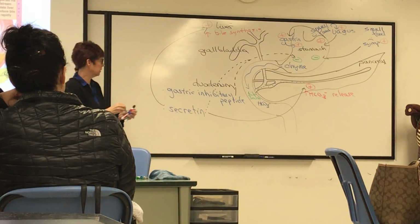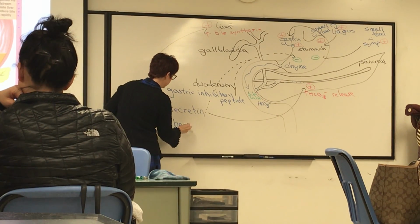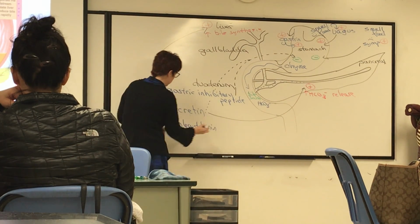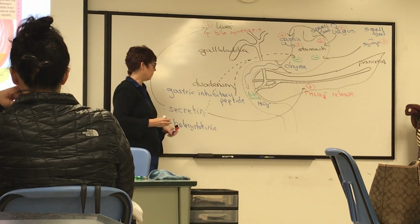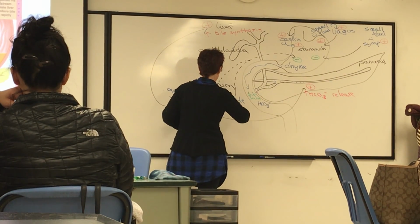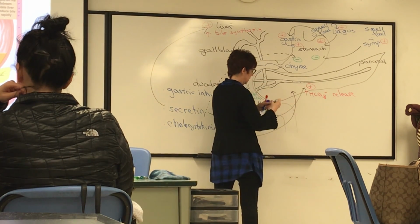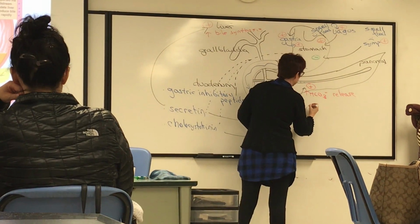All right, so we have one more, and that's our cholecystokinin. Remember what cholecysto stands for? Chole means bile, and cysto means bladder. So this can help you keep straight which one goes to the gallbladder, which one goes to the liver. Kinin means movement, so movement of the gallbladder. So it's also going to join the gastric inhibitory by slowing down the stomach. It's going to go to the pancreas.